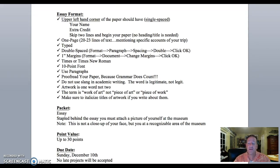The essay that you turn in, in the upper left-hand corner, your name, you're going to label it extra credit, and then you're going to start writing. 20 to 23 lines, make sure it's typed, double-spaced, 1-inch margins, regular size font, 10-point font, I should say regular type, meaning Times or Times New Roman. Make sure to use paragraphs.